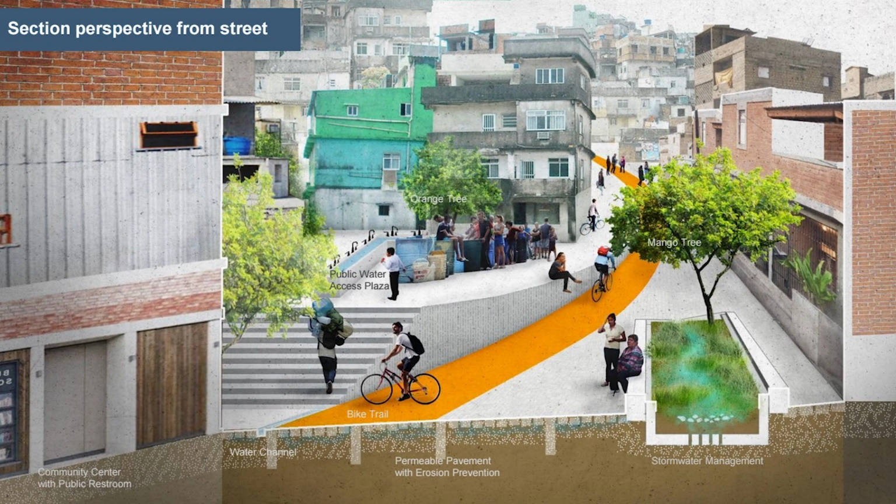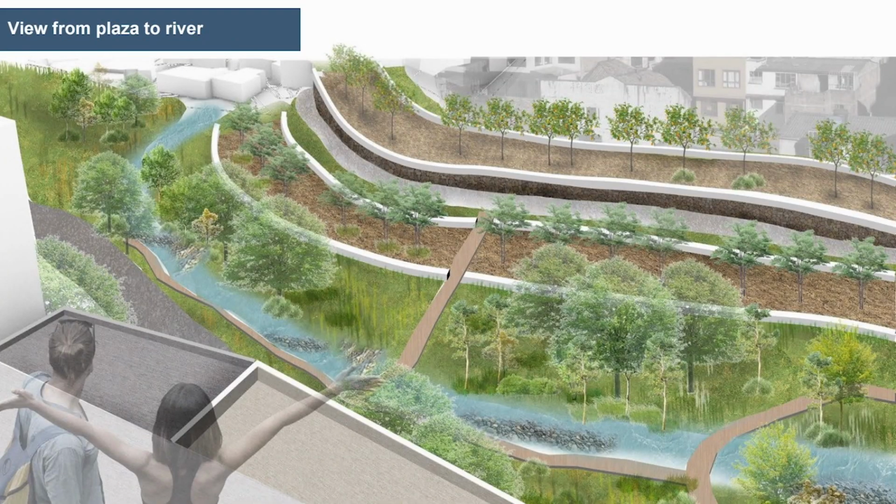There will be small terrace plaza for people to gather together to access the water and participate in other social activities. By standing at the bike trail at the edge of the community, we can see the existing buildings has already transformed into a safe public green space.